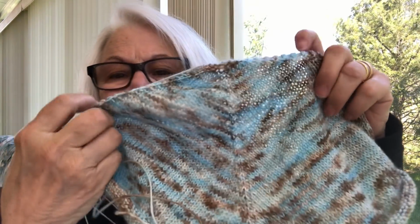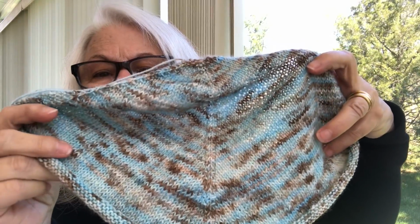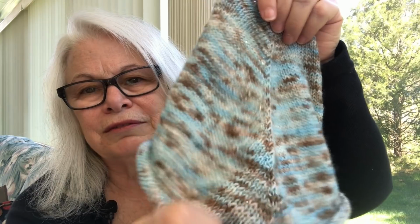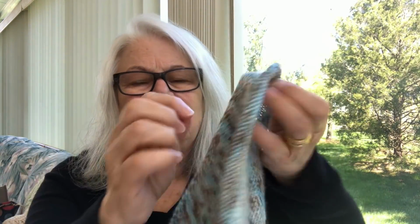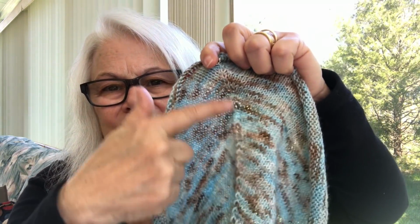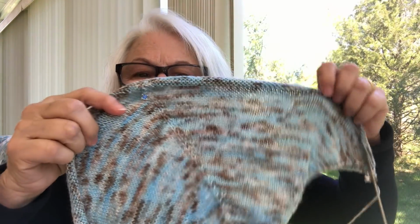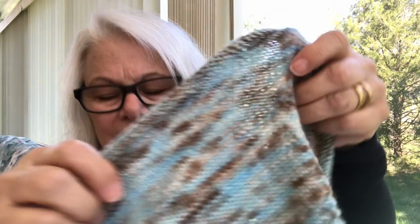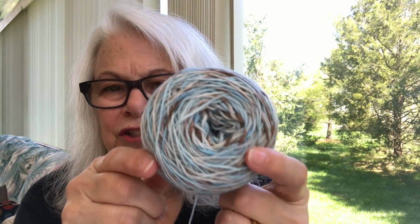But I did start the Isobel shawl, and this is how far I've gotten. It's a very easy pattern to follow. It's the usual increases on the side and increases down the spine here. So each side gets an increase, and then the spine, and it's stockinette. It's going very well. The yarn is gorgeous.